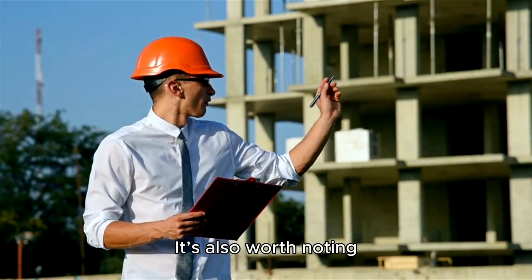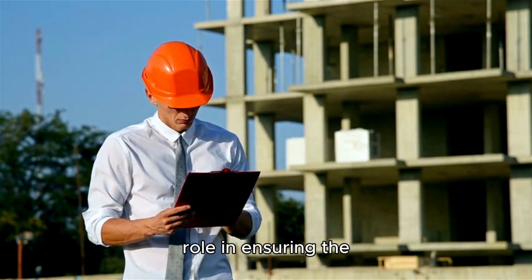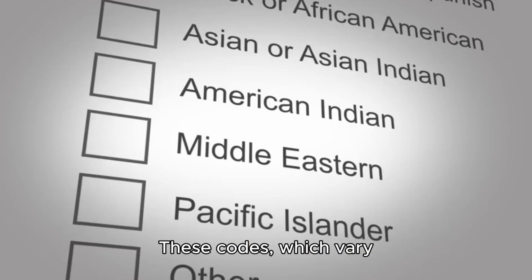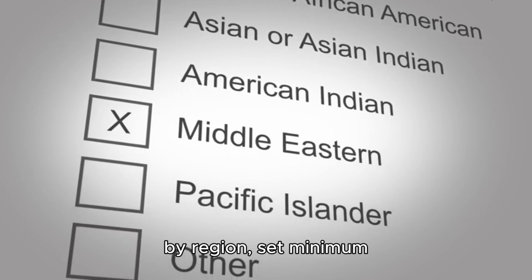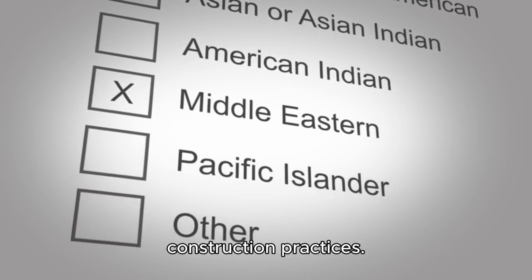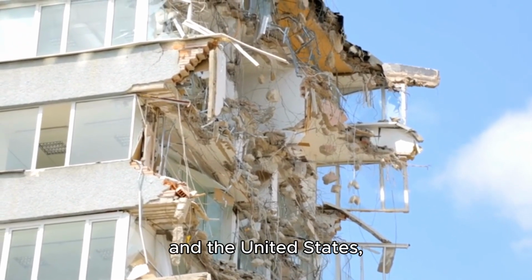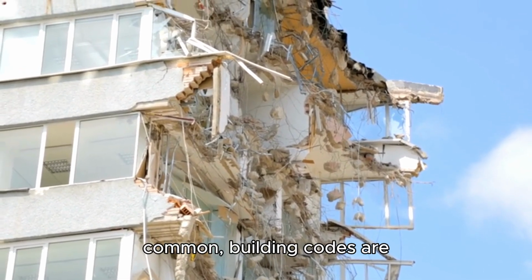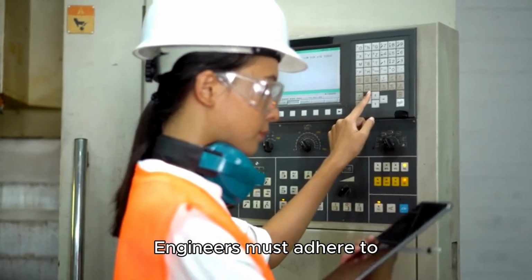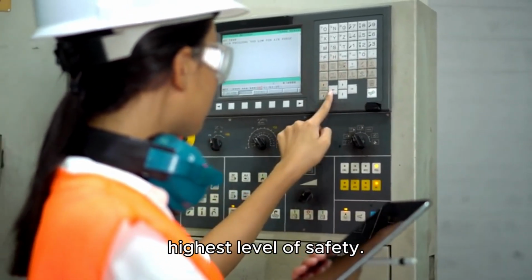It's also worth noting that building codes and regulations play a vital role in ensuring the safety of skyscrapers in earthquake-prone areas. These codes, which vary by region, set minimum standards for design, materials, and construction practices. In countries like Japan and the United States, where earthquakes are common, building codes are particularly stringent. Engineers must adhere to these codes and often go beyond them to ensure the highest level of safety.